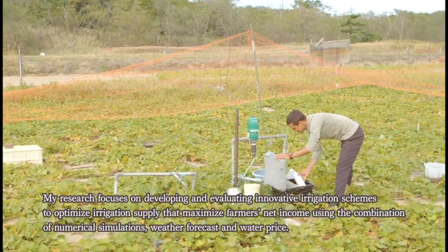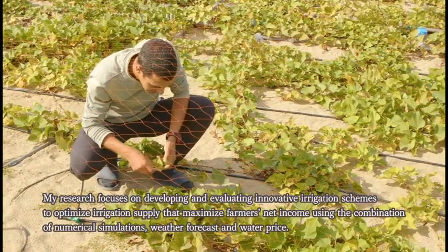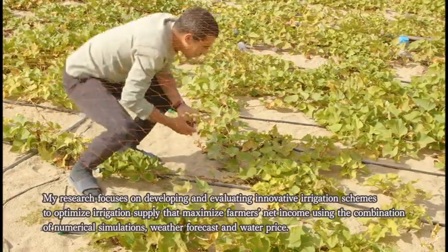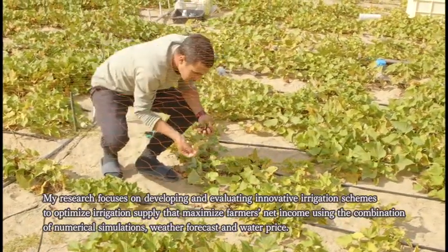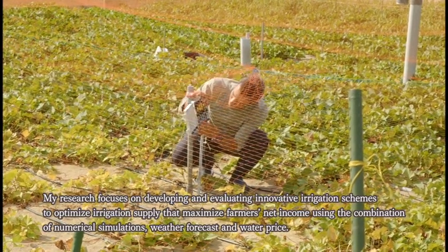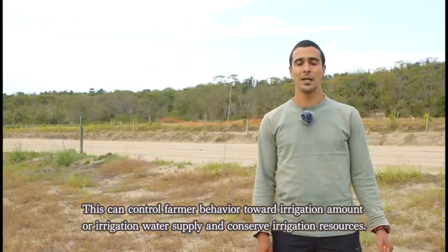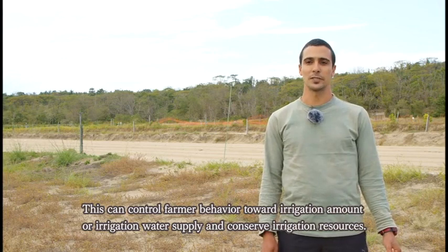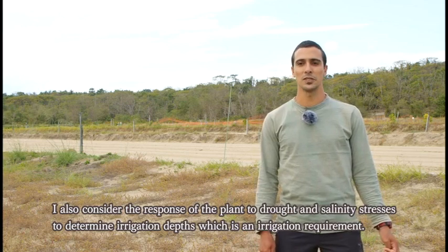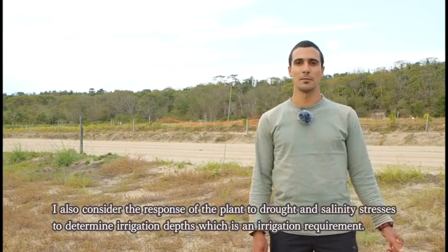My research focuses on developing and evaluating new innovative irrigation schemes to optimize irrigation supply that maximize farmers' net income, using combinations of numerical simulations, weather forecast, and water price. This can control farmer behavior toward irrigation amount or irrigation water supply and conserve irrigation resources. I also consider the response of the plant to drought and salinity stresses to determine irrigation depths, which is the irrigation requirement. Thank you very much.